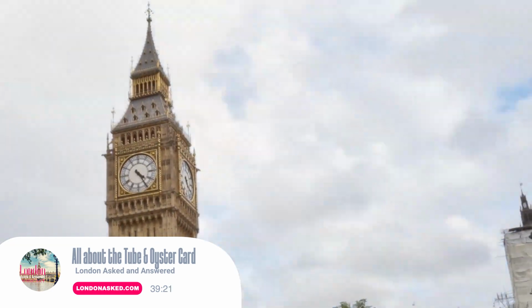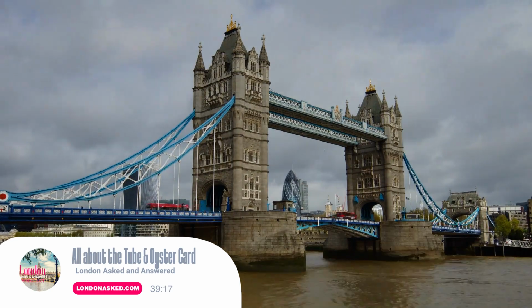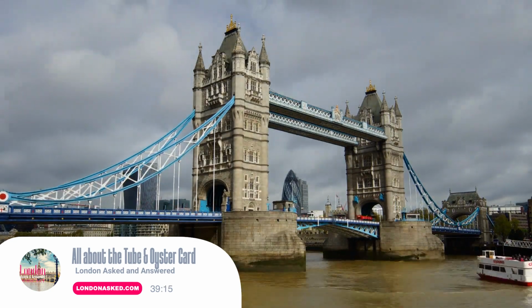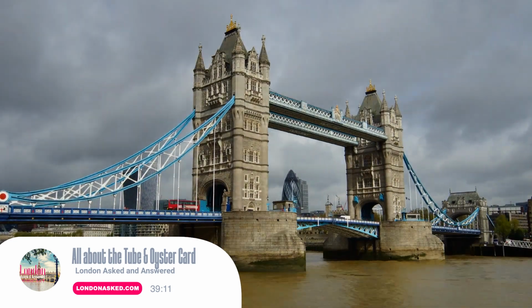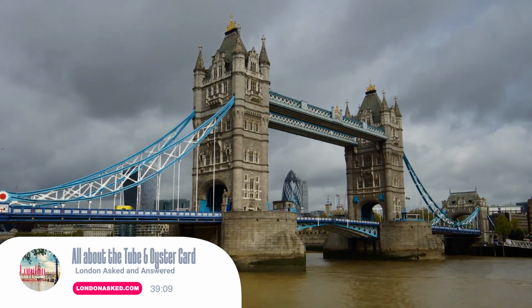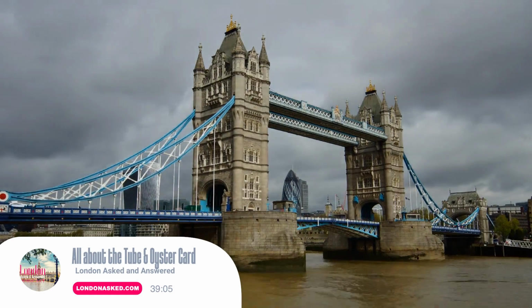The London Underground, affectionately known as the Tube, is an iconic symbol of London. Its history is a fascinating tale of innovation, expansion and resilience. So let's embark on a journey through time, exploring the captivating history of the world's first underground railway.